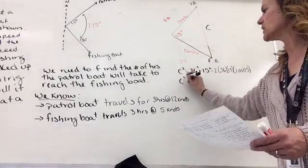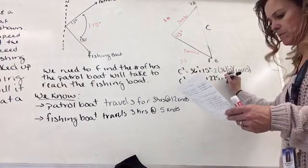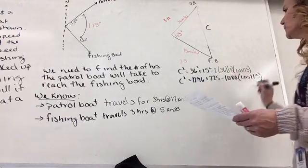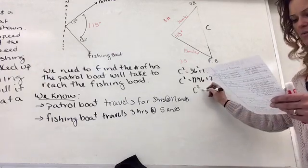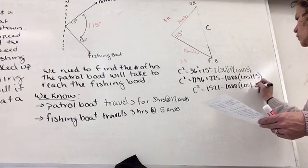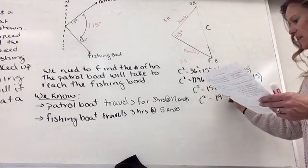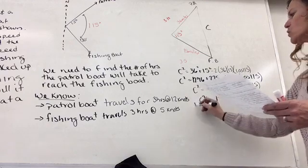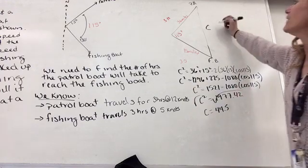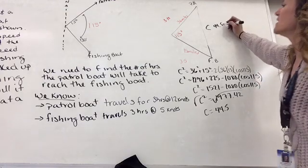When we're simplifying, we get C squared equals 1296 plus 225 minus 1080 times the cosine of 115. Adding up these values, we get C squared is 1521 minus 1080 times the cosine of 115, which leaves us with C squared equaling 1977.72. Square root both sides. So they are 44.5 miles apart.